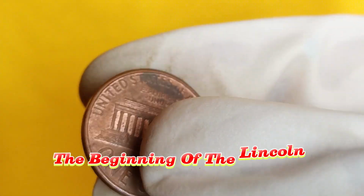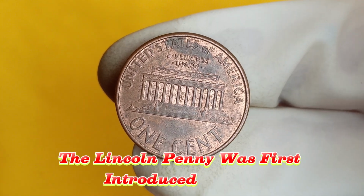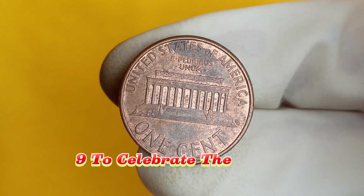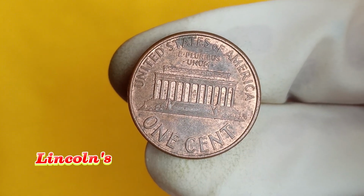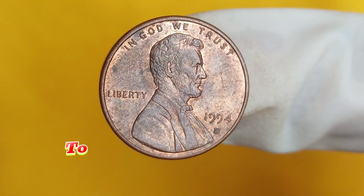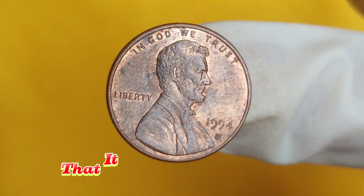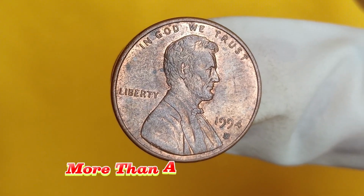The beginning of the Lincoln penny. Let's start from the very beginning. The Lincoln penny was first introduced in 1909, to celebrate the 100th anniversary of Abraham Lincoln's birth. Designed by Victor David Brenner, it became the first U.S. coin to feature a real person's portrait. The Lincoln design was so well loved that it still continues today, more than a century later.